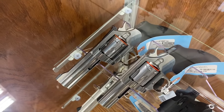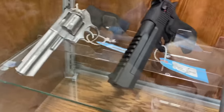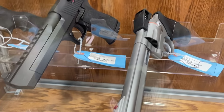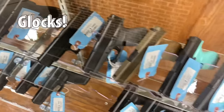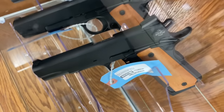Look at the Colt King Cobra. Looking all nice. It's a Deagle. Another big caliber, right? A big caliber revolver. Look at all the Glocks. Glocks, Glocks, Glocks. This used to be my favorite gun, but not no more.